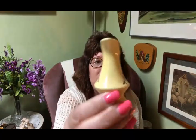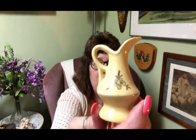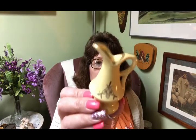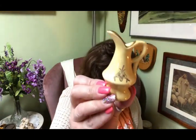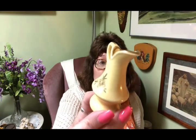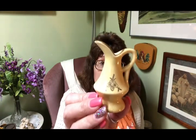The next item is this little mini pitcher. You know how I've said before, I love little miniature things, and I love this little mini pitcher. It was so cute and yellow with the little gold and the little floral on it, and it was only $3.50, and I just thought it was super cute.